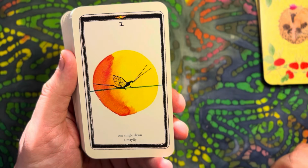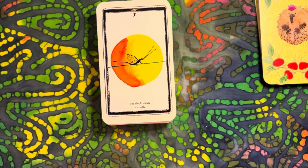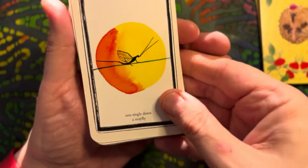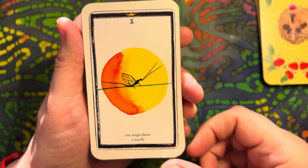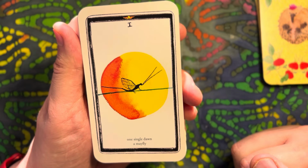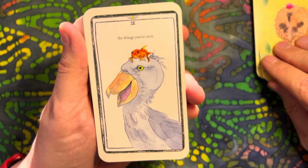So we're on Wings here, which is the earth suit, isn't it? Let me get this out. See, this is what I mean. Yeah, so this helps. We've got Wings, Words, Waves and Wands. So this is our Wings, which is our earth suit. And it's got a key phrase on there as well. Beautiful little illustration. And then One Single Dawn, a Mayfly. The Things You've Seen.